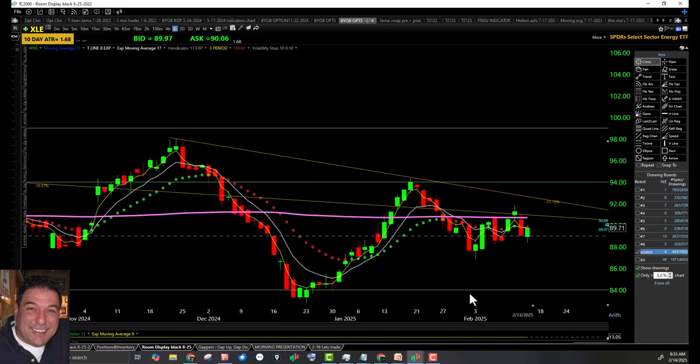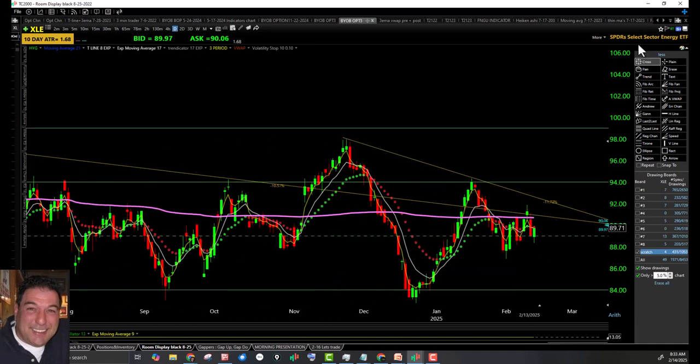All right, XLE on the daily time frame. This is our energy sector, okay? Technically, it's in a downtrend. The reason, all right, it took out this low. See the low below the 17, took out that low, took out that low, took out that low. So it's in a downtrend. Now, in order to negate the downtrend, they've got to make a higher high, okay? They have not made a higher high yet.